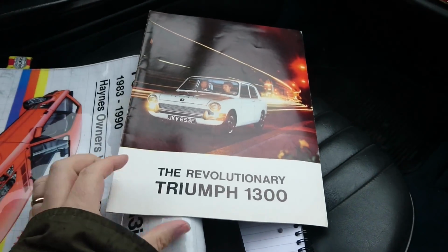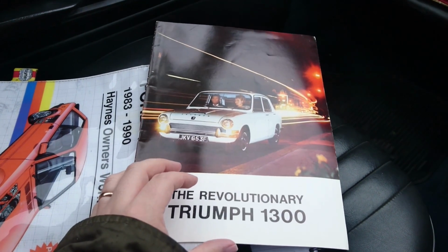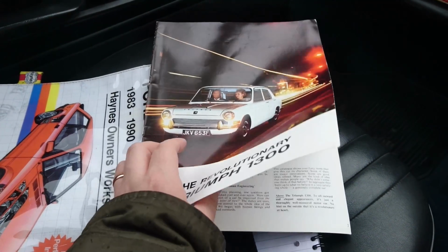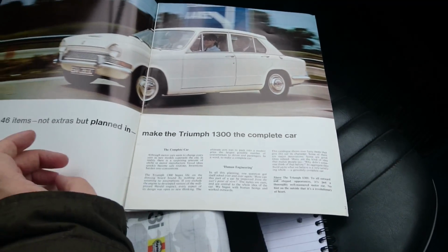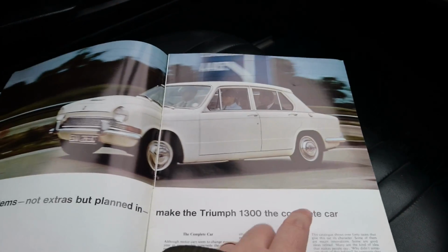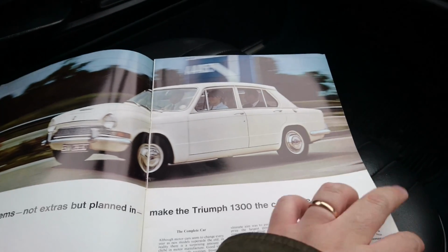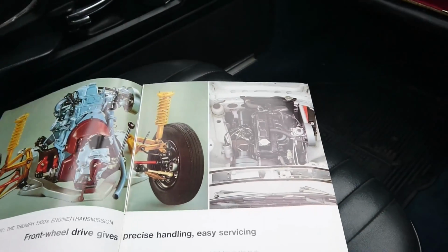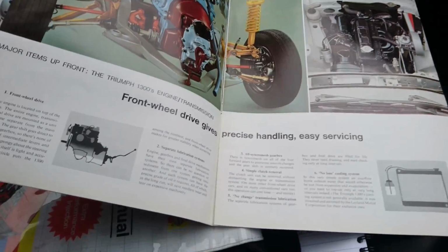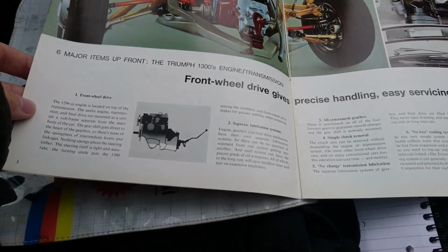So, the revolutionary Triumph 1300, dating from 1968. There's a car with a commentary plate, it will be from the Canley factory, which is where they made these, which is no longer there. 46 items, but not extras. Nice shot there, one of the early motorways. No seatbelts being worn. Front wheel drive gets precise handling and easy servicing. Yep, there's a picture of the engine and the gearbox sitting underneath it.